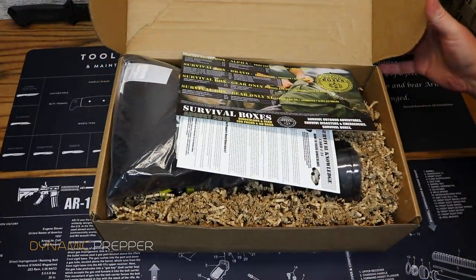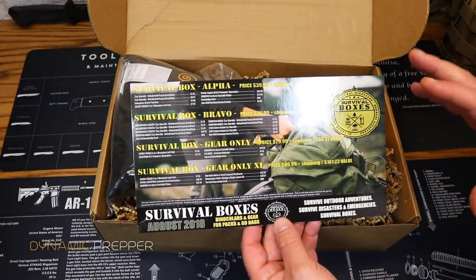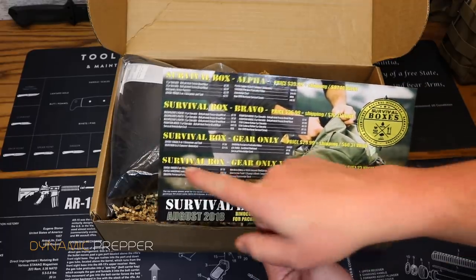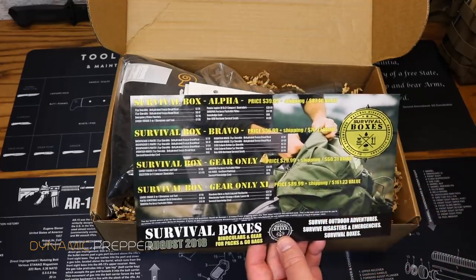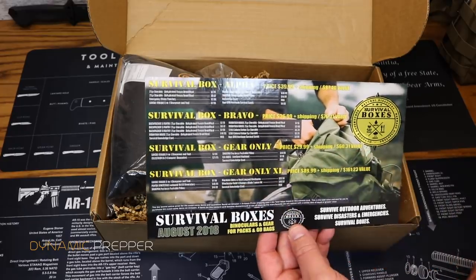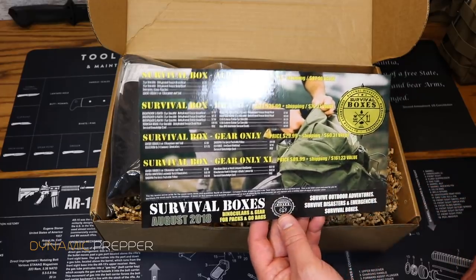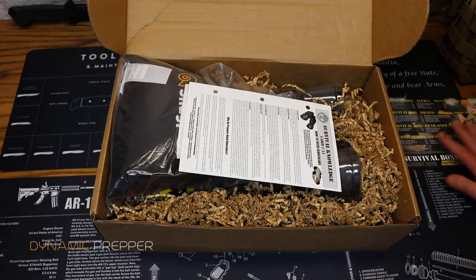All right, let's take a look. So first up, we have our survival boxes card. This actually has all the different levels on there, the Alpha, the Bravo, the Gear Only, and the Gear Only XL. Of course, we're looking down here at the Gear Only XL box. Price on this one is $89.99. Total value is $161.23. We have a list of everything that comes in the box along with the associated price. The theme for this month is binoculars and gear for packs and go bags. I'm excited about that. That sounds interesting. I like it. Let's get into it.